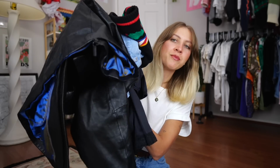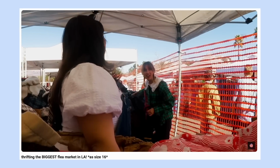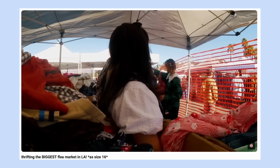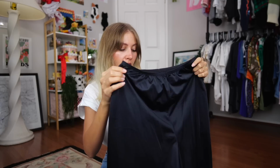The next few items are all from the Rose Bowl. 3 of them I got when I went with Karina and Natalie like 2 months ago, but this one I got I think in October, and it is these slip shorts. I talked about them in my last video, and I think even in my spring trends I'm loving video. They are lingerie underwear. You know, there's just no other way to say it.